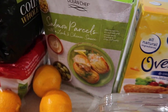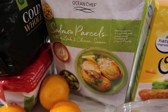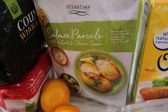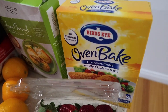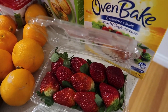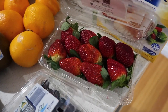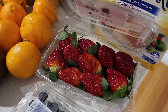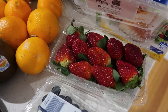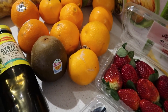So I just saw these, they were on special, 50% off, and I thought I do like to try new things. I see though it's only got two parcels in there, so we'll see how that goes with the four of us. Then next I got some fish fillets, strawberries were on special, so I grabbed those, as well as these blueberries. With the strawberries, I've been wanting to do these strawberry bars that I saw in the Woolies catalog. So hopefully I'll give that a try, or we'll just eat it before we get to that.